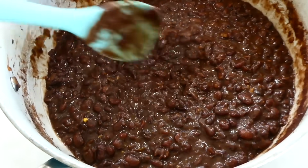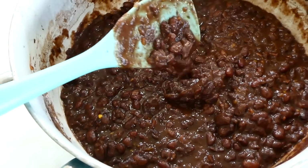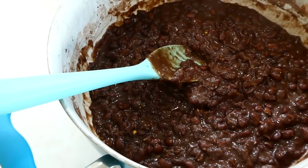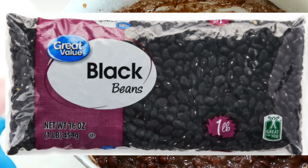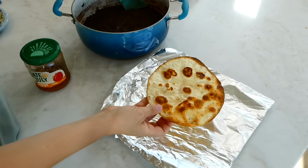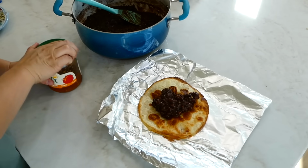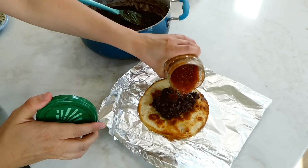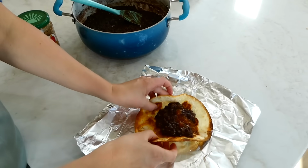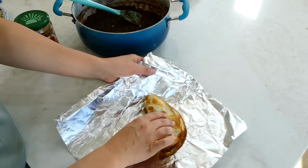I was skeptical about the quality of these black beans at first, but they actually did cook really nicely. I say about 8 out of 10 for cooking and quality. I do think the ones at Walmart and Kroger are slightly better quality, but these are pretty good. I have my tortilla. I just crisped it up slightly on the stove to give that tortilla added flavor. And now I'm also adding some salsa on top. I am going to try to make this work in this foil because I am going somewhere with my little ones.